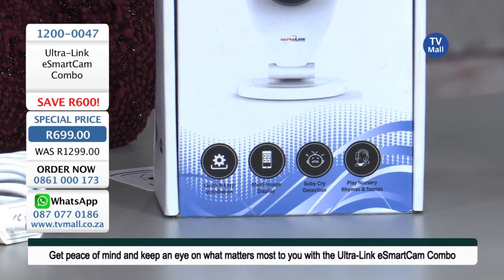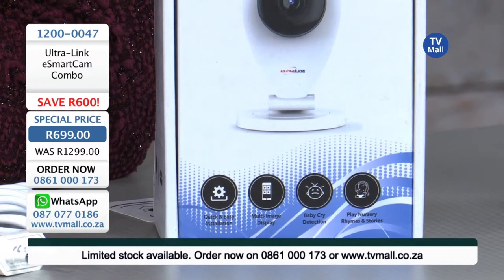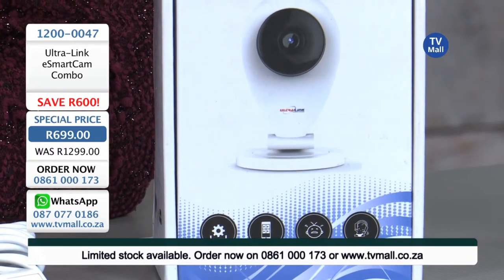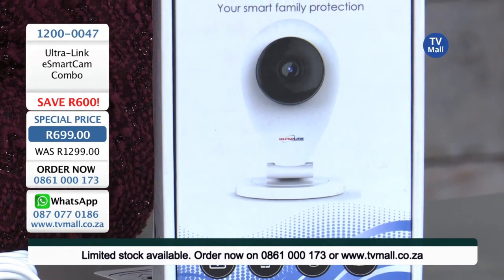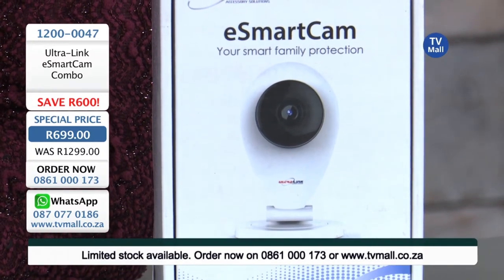What it is you connect this. Firstly, you plug it in. Secondly, you connect it to Wi-Fi. Thirdly, you download an app and you link the app to the camera. What it does then is it has a motion detection system where as soon as it detects any movement, you get a push notification, or as soon as it detects any sound. Now, you hear your baby screaming.